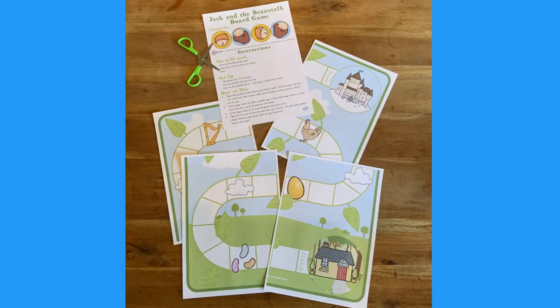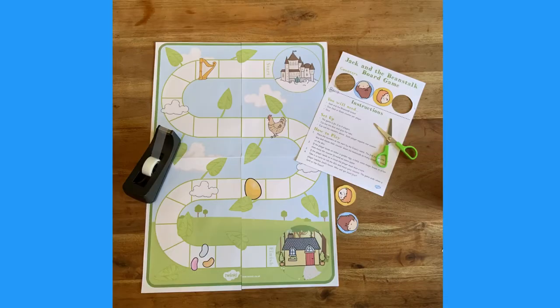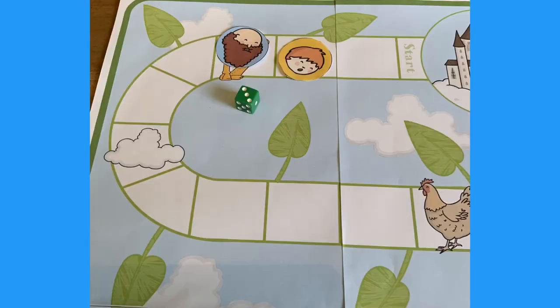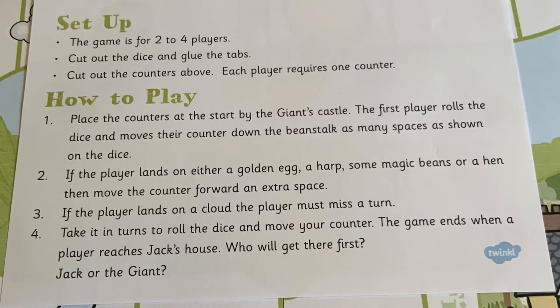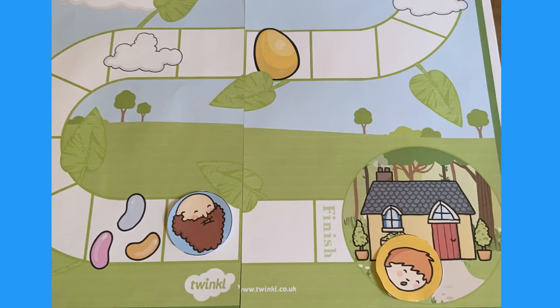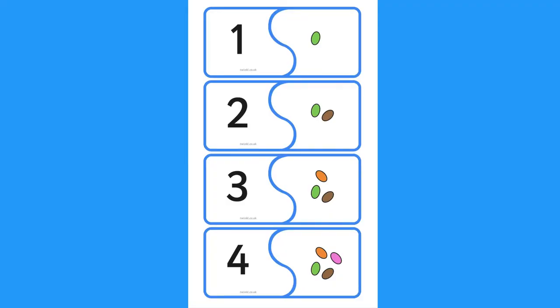Print out the pieces. Cut out the counters and tape your board bits together. Now take turns to roll the dice and move around the board. This is great for developing your child's counting skills and dot pattern recognition. Follow the instructions when you land on a picture square. Move one space forward. Who will reach the finish first and win the game? This game even has an object and number matching activity to go with it.